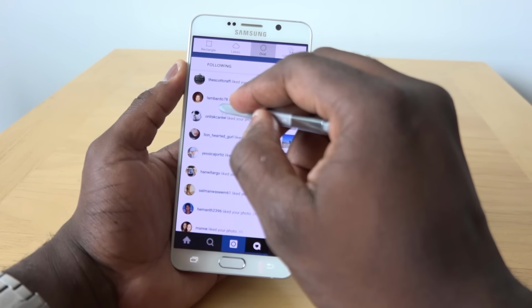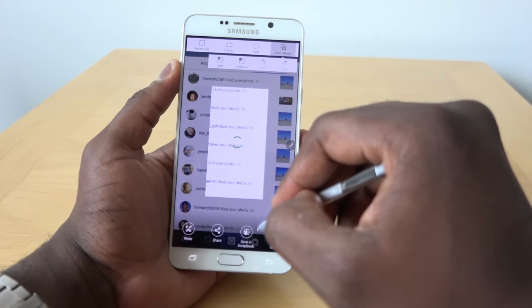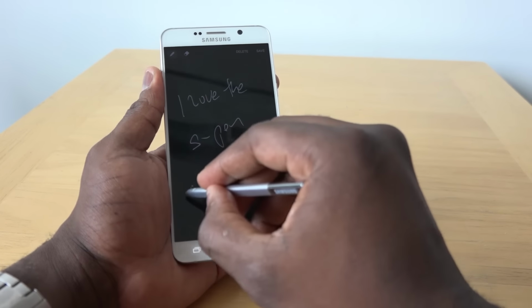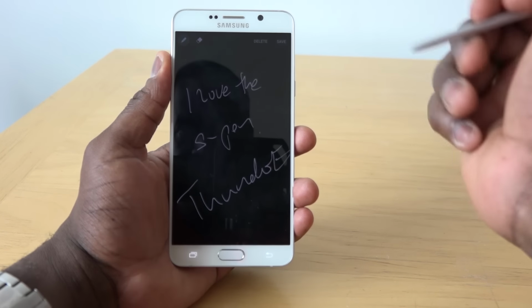The Galaxy Note 5 is the natural evolution of the Note line, and the camera on there is impeccable. Takes some really solid photos altogether. You can see there, like I said, I love the S Pen. Overall, the performance of this device is really good. You have a lot of things that really take it to that next level.